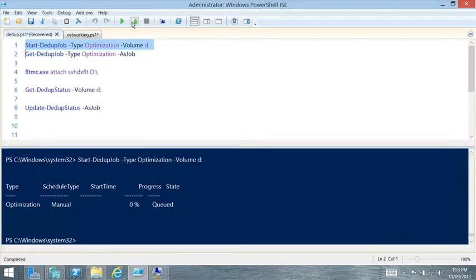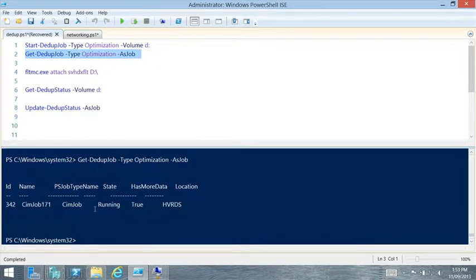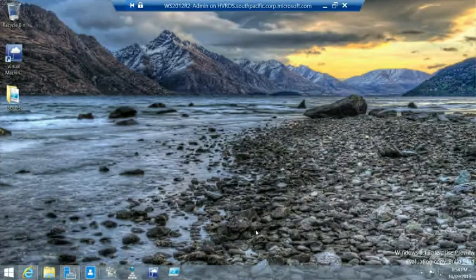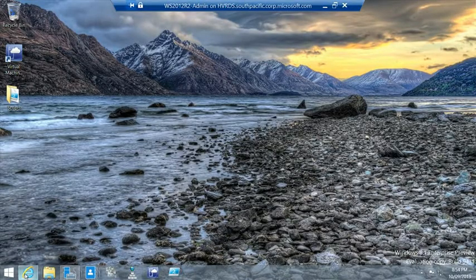All right, it's queued in. And I'm doing the type optimization. Let's go and see how that's actually going. Oh, I just missed that. There we go. Okay, it's currently running. Let's go look at our VMs. Not being really affected by this at all.